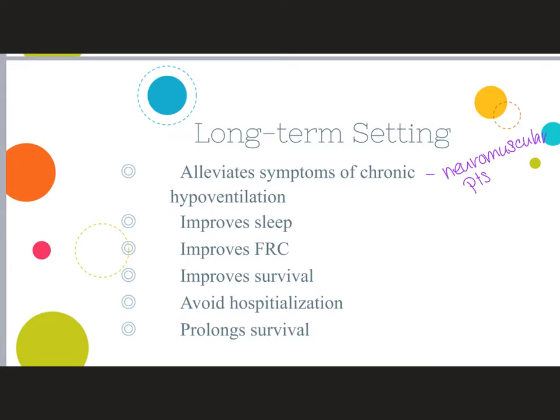So it will also improve survival because if you have a patient with sleep apnea, for example, and they've had it their whole adult life, maybe started in their teens, and their heart has been working harder every night to help deliver oxygen to the tissues, it's going to wear out. It's a muscle too, it's going to get tired. An example of this would be Reggie White from the Packers in the 90s, died in his sleep from a heart attack because he had sleep apnea and his heart just stopped. It just gave out. It's going to also help patients avoid hospitalization, and it's going to prolong survival.